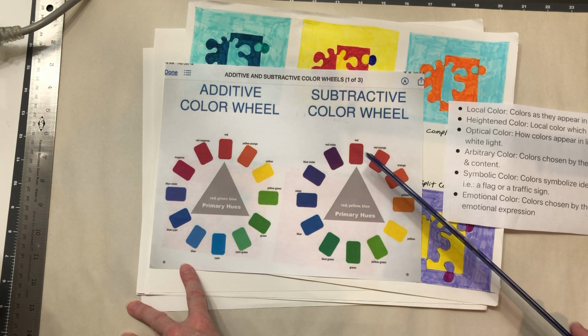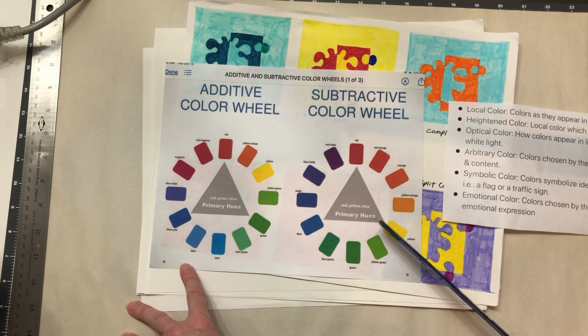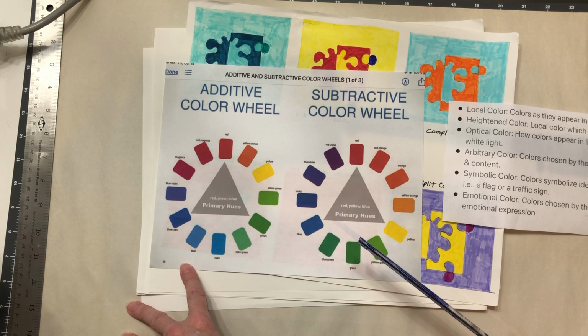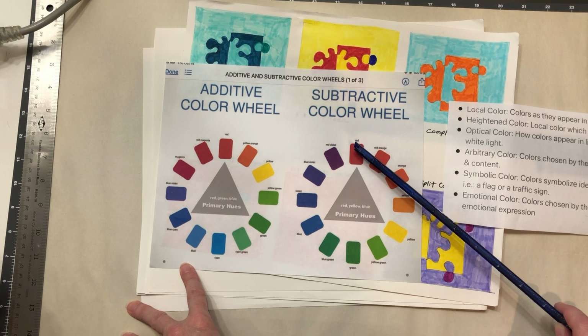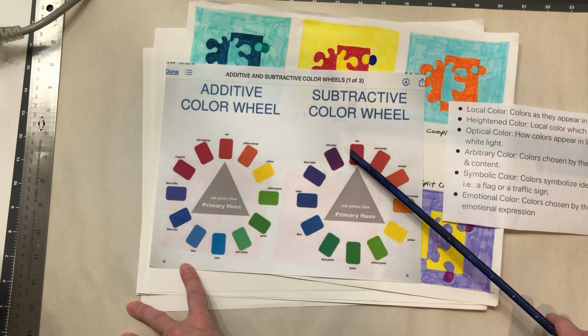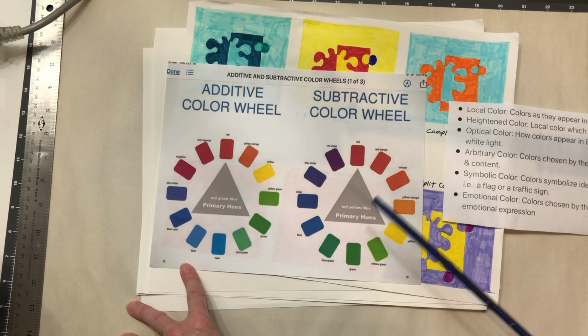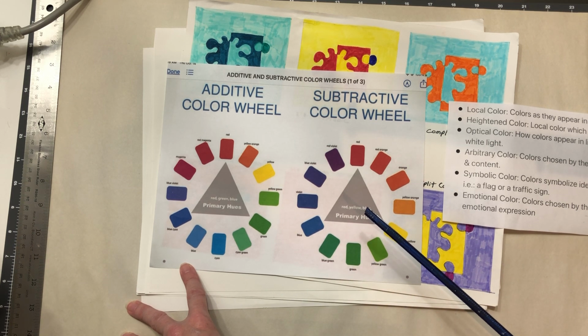In the subtractive wheel, the primaries are different. We've got red, yellow, and blue. And then you've got the secondaries, green, violet, and orange. And then in between a primary and a secondary, red and orange, you have the tertiary, which is mixed with them, obviously. There are many more colors than you see on the actual color wheel.